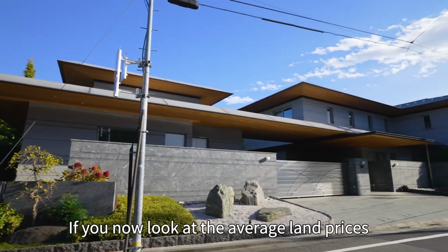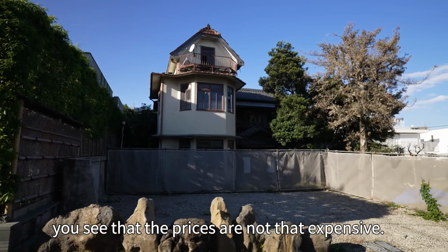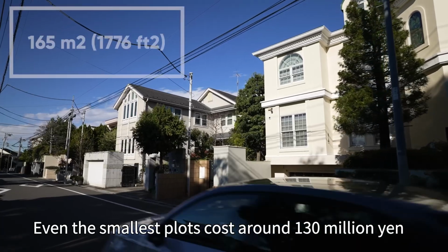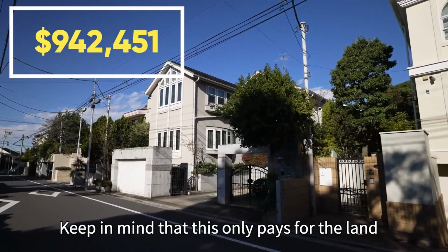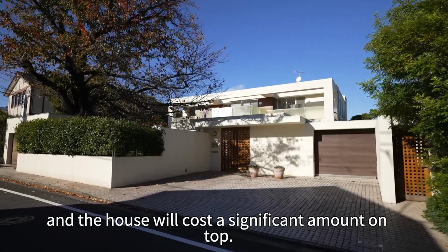If you now look at the average land prices in comparison, you see that the prices are not that expensive. But since the plots here are so large, you still end up with a hefty sum. Even the smallest plots cost around 130 million yen, which is about $1 million US. Keep in mind that this only pays for the land, and the house will cost a significant amount on top.